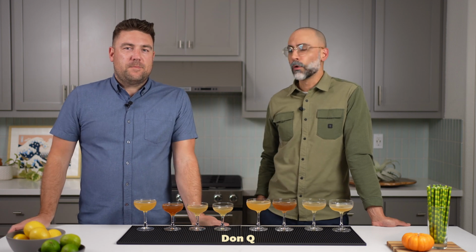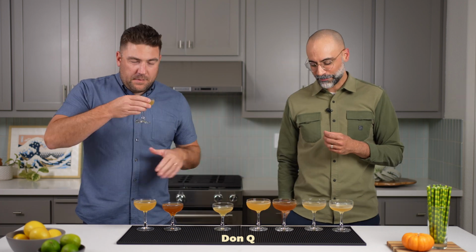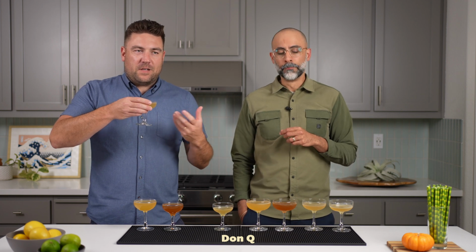I think it's too much. It's overpowering it a little bit. And I'm not even getting a whole lot of spice element on the palate. The other one had such a good baking spice, cinnamon spice, and then to leave that and just do vanilla, it's hard to see if there's anything else in here.